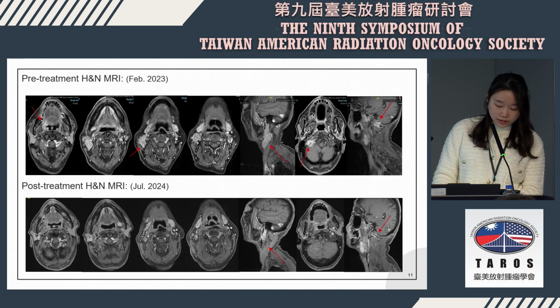For the right tonsil cancer, the follow-up head and neck MRI also showed a complete response, with no enhancing tumor detected.